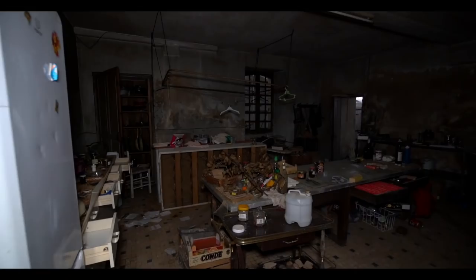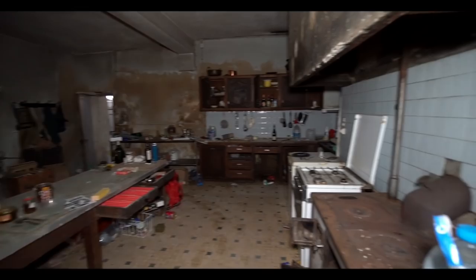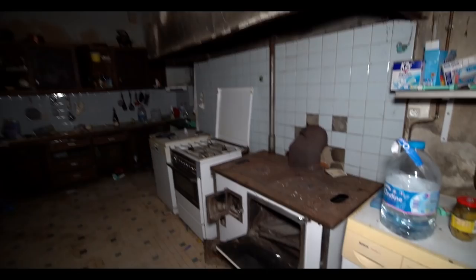Here we go then. Look at that kitchen. It's like it doesn't fit the rest of the house, does it? It's not as fancy, is it? But I guess back then this would have just been for servants. Yeah, you're right. That stinks of rotten food in here. It's a smelly one.